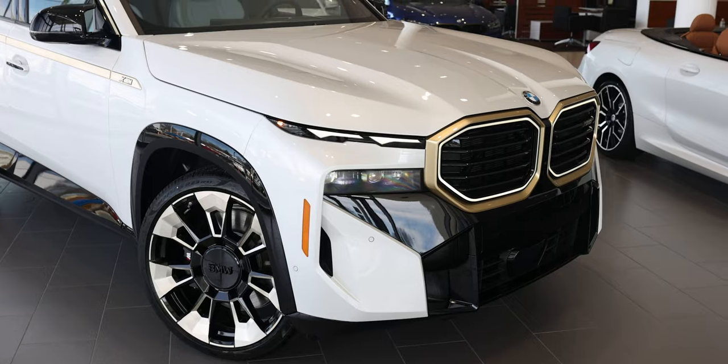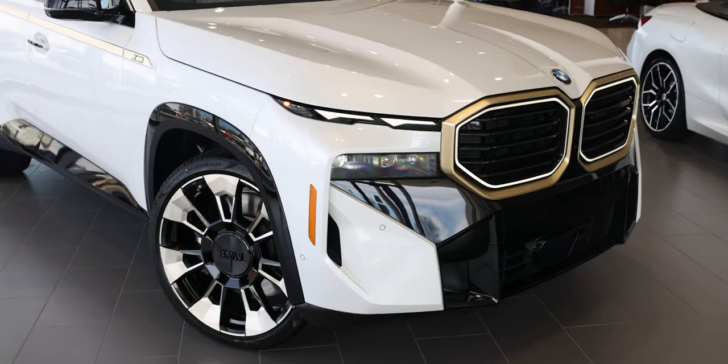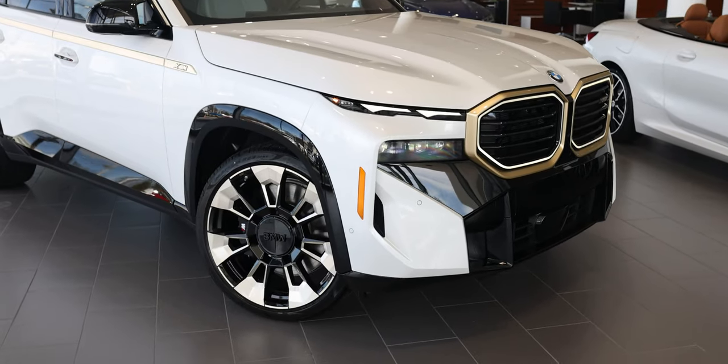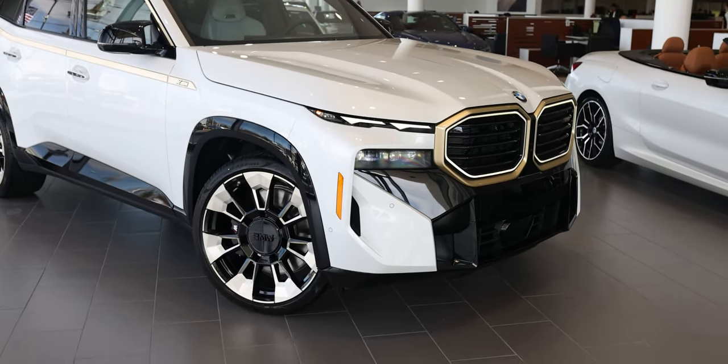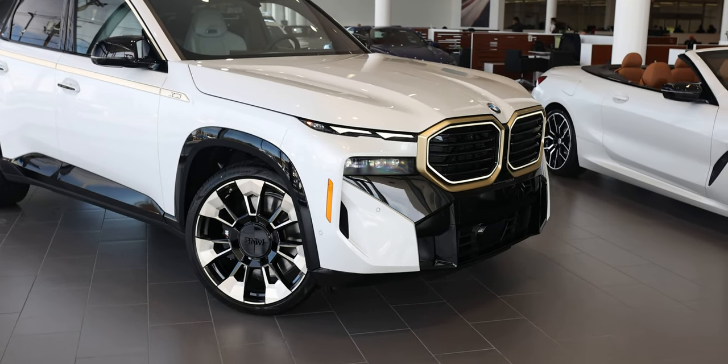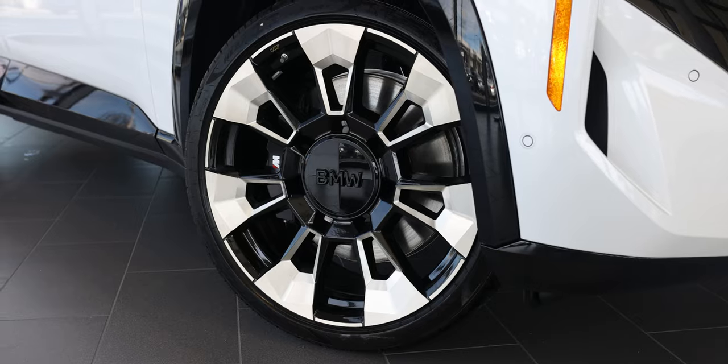So the front end is very muscular. Not really my style, but I could see how someone might like this. It does have that aggressiveness of a super SUV, which looks cool, but again, it does have a questionable design. Not my favorite.